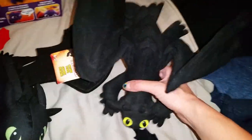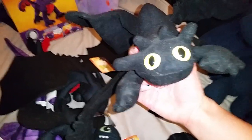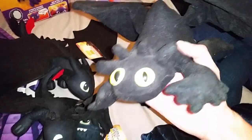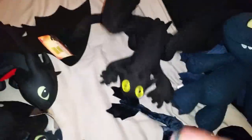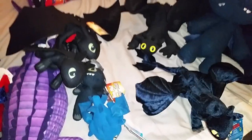And then this one we got from the Renaissance Fair. And this was actually handmade. You could hang him from the ceiling if you wanted. But he's pretty cool. And he's made by Bast's Gardens. If you guys want to look it up, they do make dragon plush like this. I haven't seen any Toothless on there lately. So, I believe that is all his Toothless plush.